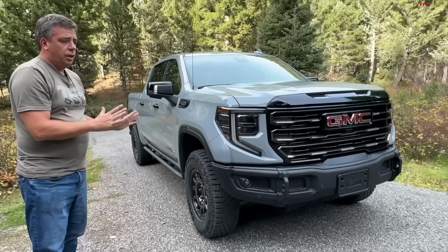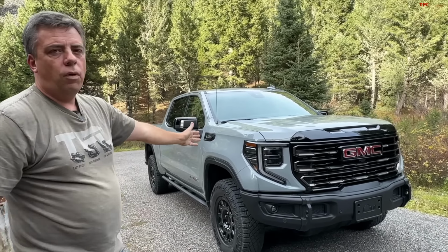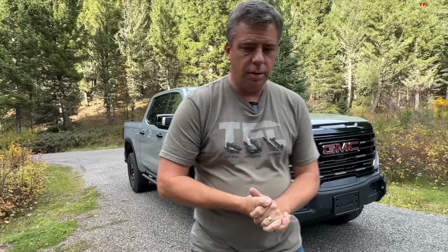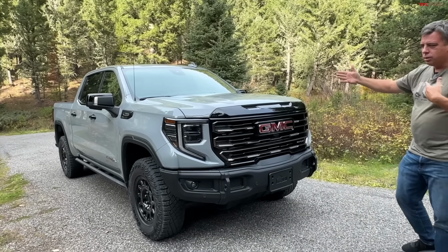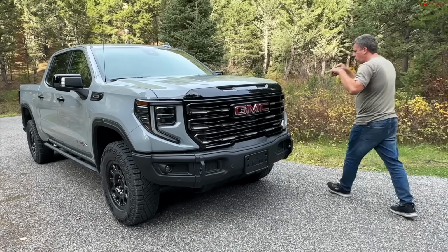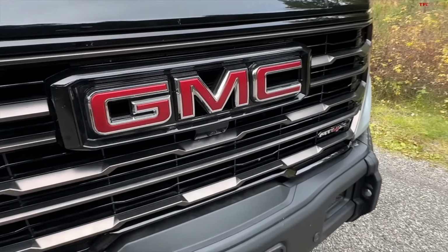The AEV package is about $6,900. The AT4X for 2024 starts at about $79,000. So the truck you see here, after destination costs, which is about $1,995, this is 88 grand. Let me pop the hood because this is the story, that the main part of the story is the engine.